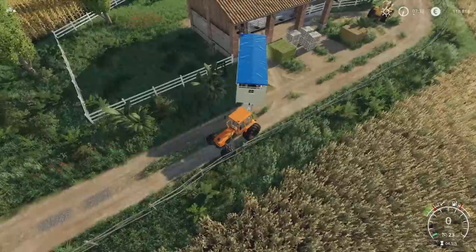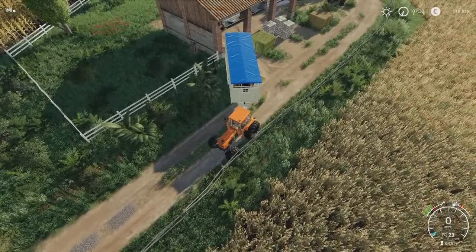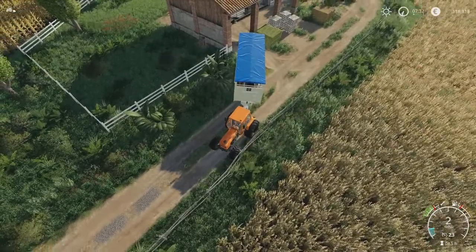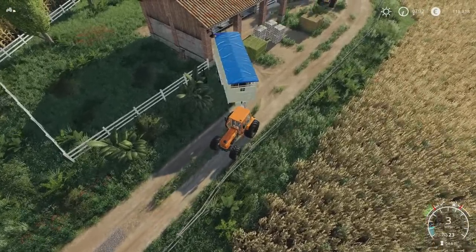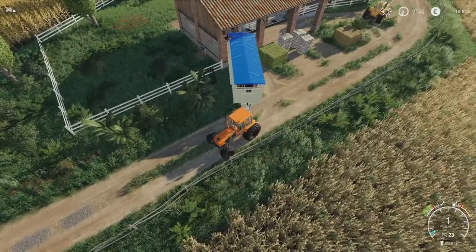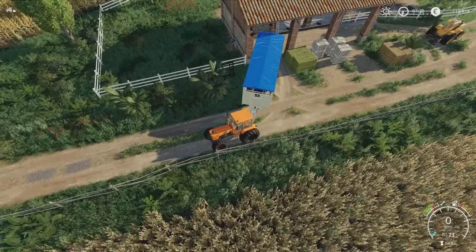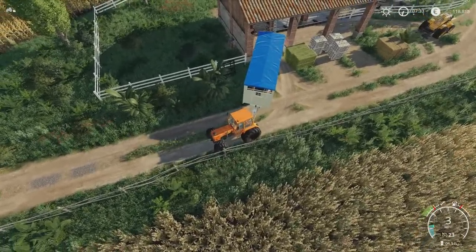Still very tight though. The wall. It's a very tight map, I guess, isn't it? Oh, hang on, yeah. Just trying to force it down. It's a leased trailer, I'm not that bothered. Come on.